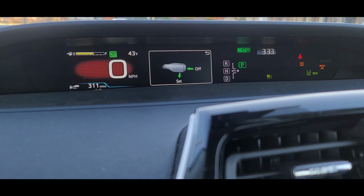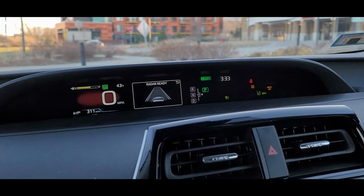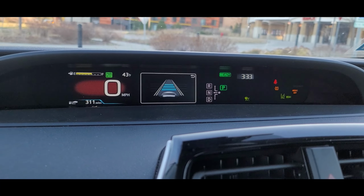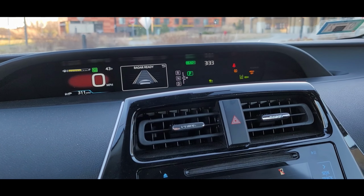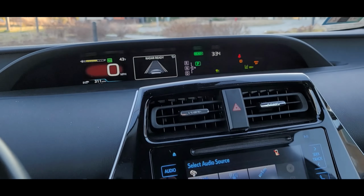But basically you can set the desired speed, and then you can set how far you are from the car in front of you. That feature I do love, not gonna lie. I used it. It slows down by itself. It increases the speed by itself, so that's a nice feature.